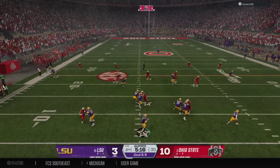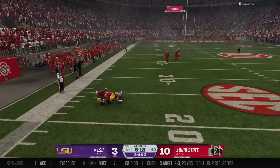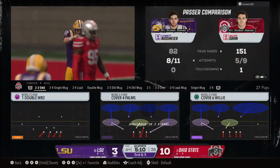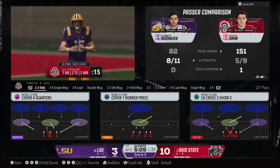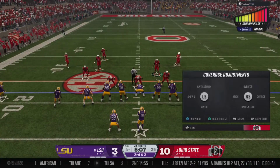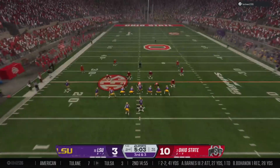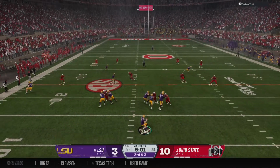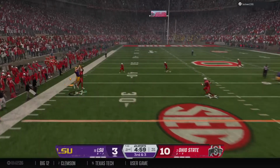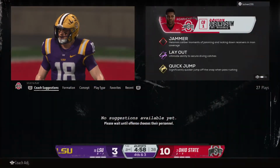Looking downfield, it's Nussmeier. Pressure is coming. Pulls it in. It's Green. He's brought down quickly. A short gain gets them a few yards closer to the marker. It's 3rd down for the offense. Looking to pick up the first down through the air. Quick throw to the left. Cannot connect. Incomplete, and now 4th down.